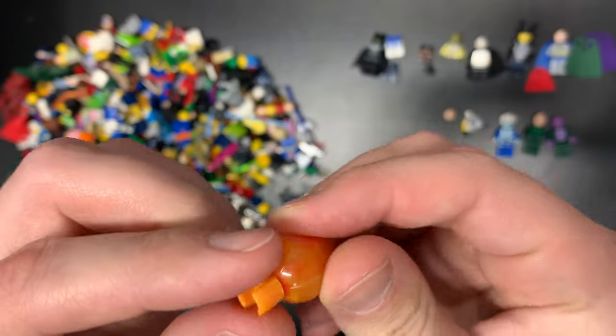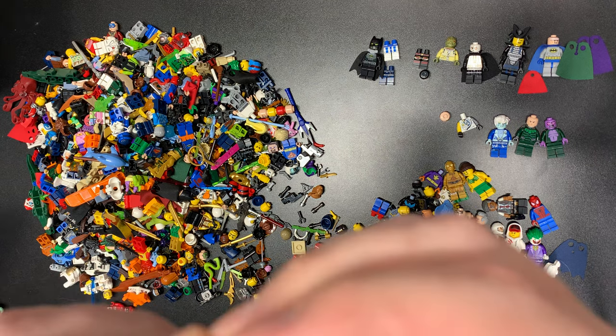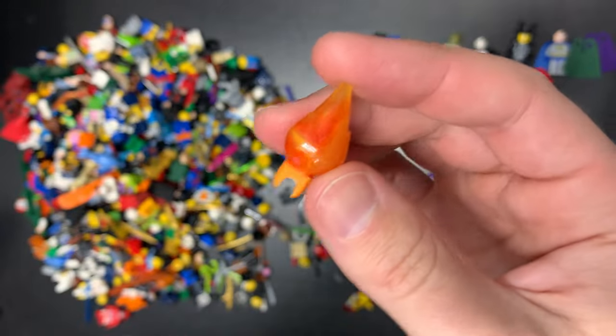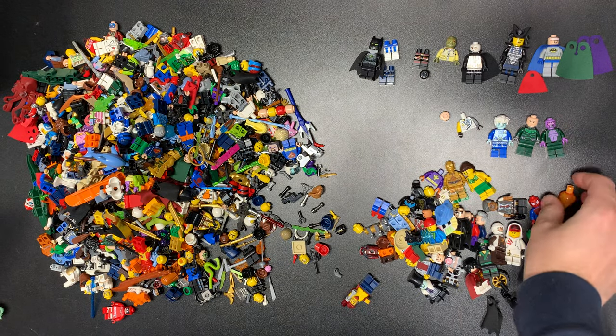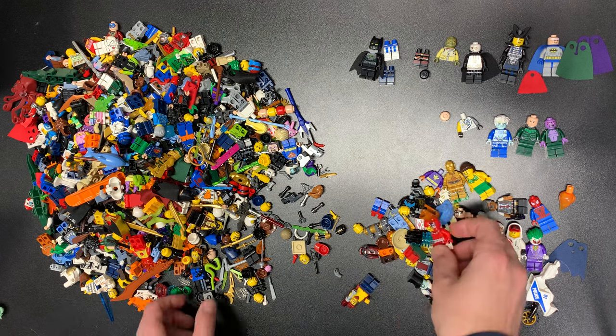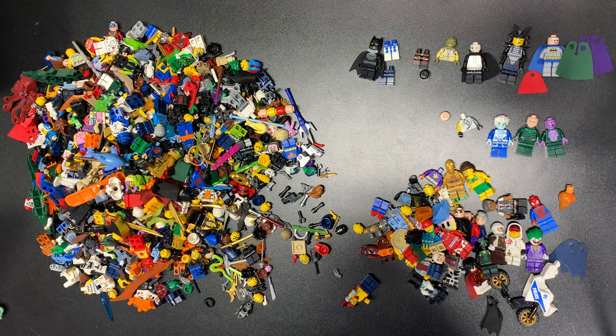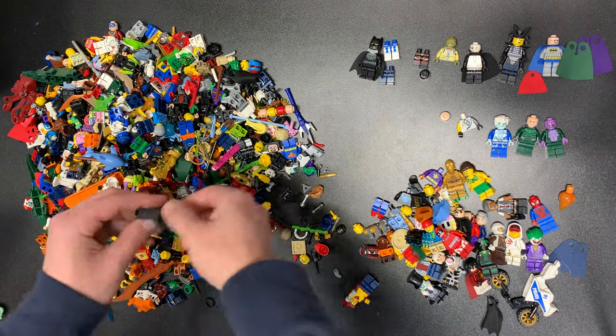This looks like some kind of... What is this? Looks like some kind of light or something. I don't think that's Lego. You never know, though. They make some weird pieces sometimes. There's Calendar Man. What do we have here? Fakety fake. Just put that over there.